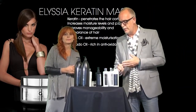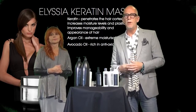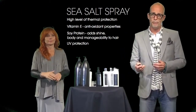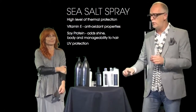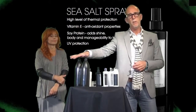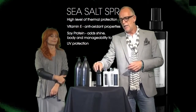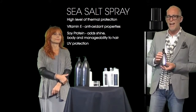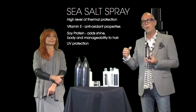Good, great. Okay, the next product will be the sea salt spray. Oh, sorry, before we do that, obviously, violet shampoo and conditioner comes in the 1 litre backwash. So, sea salt spray. It's one more product that we're going to add to the styling range of products within Gorgeous.